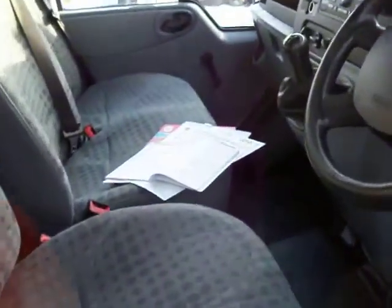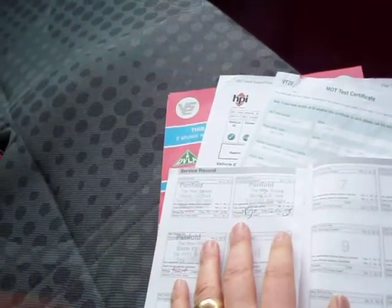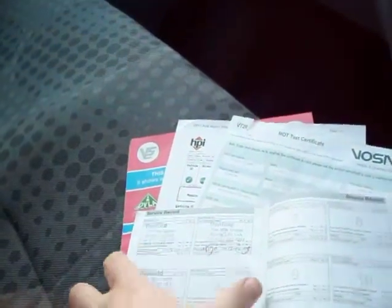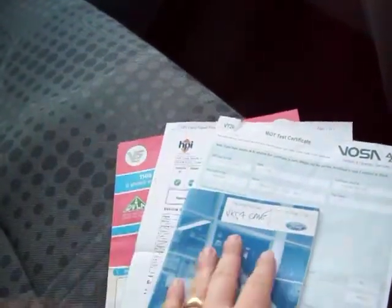Right, just round into the cabin. I've laid out the documentation here. And this is the service history that was with the van when we initially bought it. Before it went to Aberdeen, it was serviced at 14,000, 28,000 and 46,000, and today it's sitting at 56,000. Due an MOT very shortly, so we will put a year's MOT on it for you.